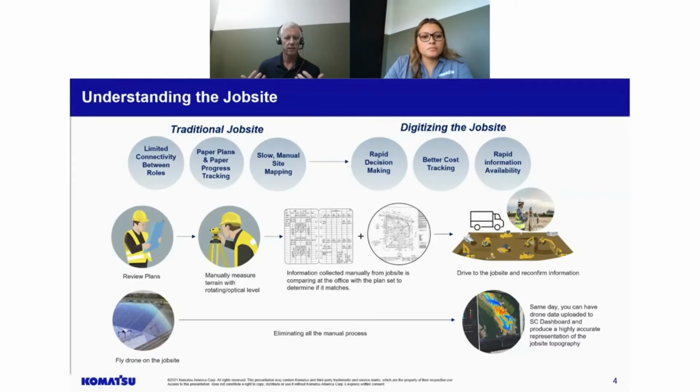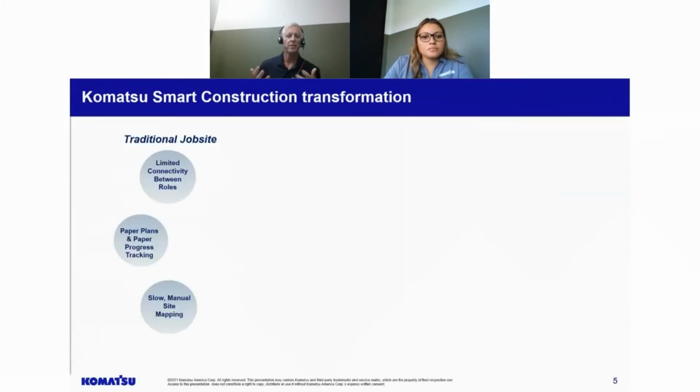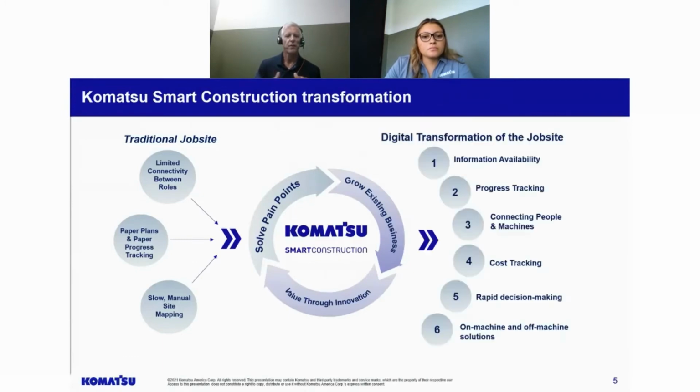So when we look at how the job site is changing from the traditional job site to now the new job site, the way that we used to do it, the comfort that we had in the old ways, the way that we just knew how to collect positions, we just knew how to manage the job site.